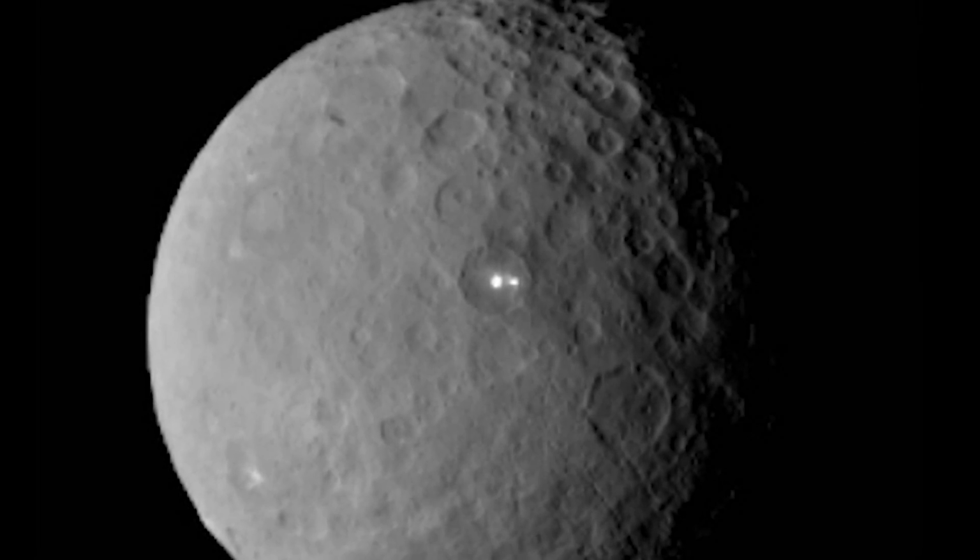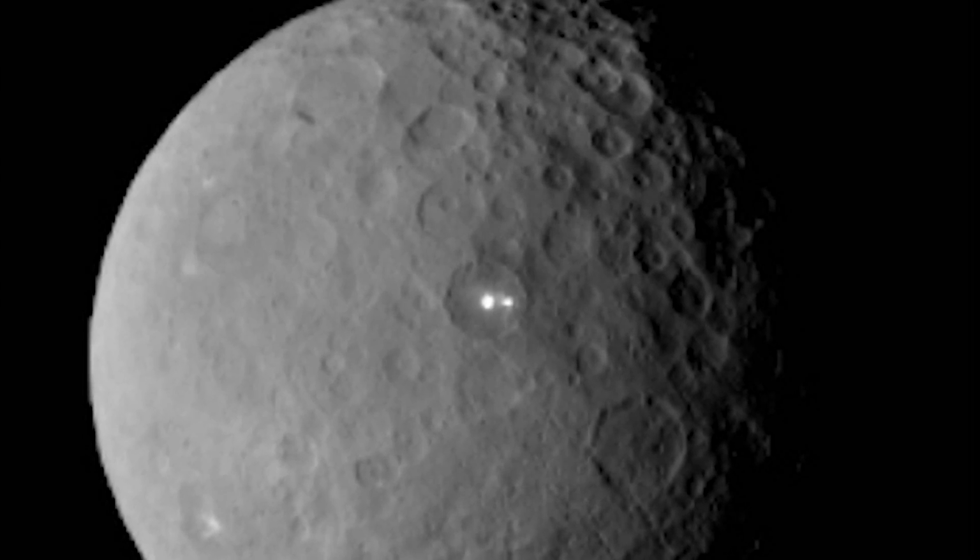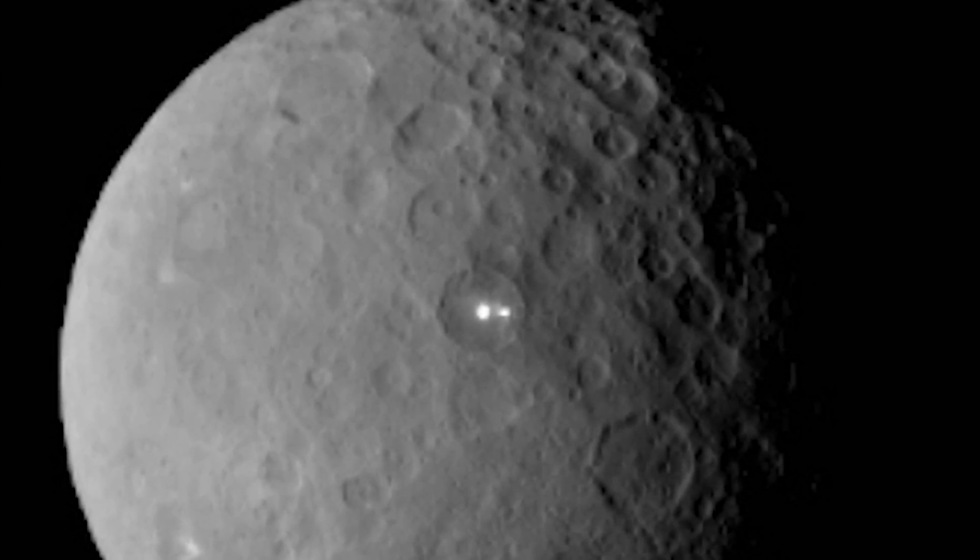But in the meanwhile, take a look at this image. Dwarf planet Ceres, taken by NASA's Dawn probe on February 9th, 2015, from a distance of about 29,000 miles, shows two mysterious bright spots on the dwarf planet's surface.